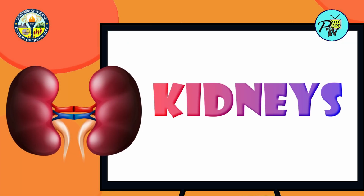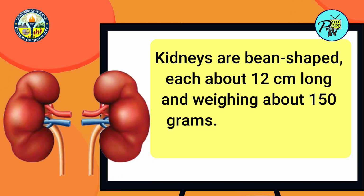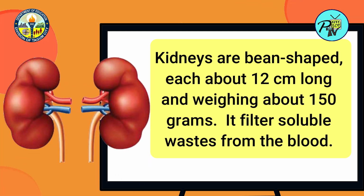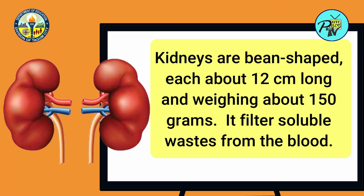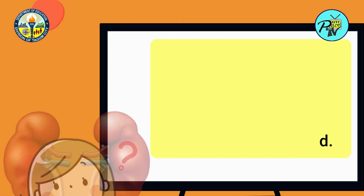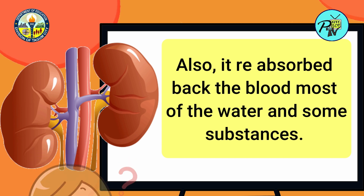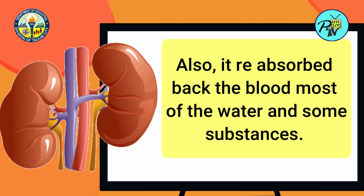Next is the kidney. Kidneys are bean-shaped, each about 12 centimeters long and weighing about 150 grams. It filters soluble waste from the blood. Also, it reabsorbs back into the blood most of the water and some substances.